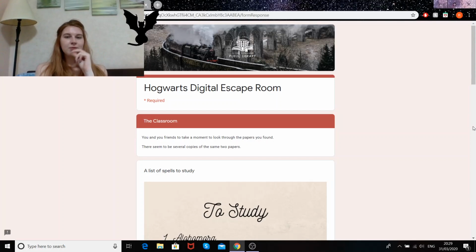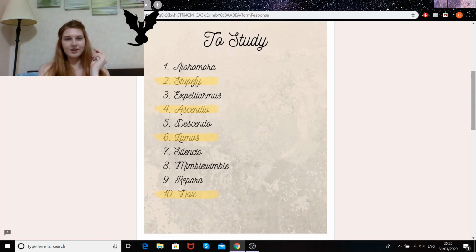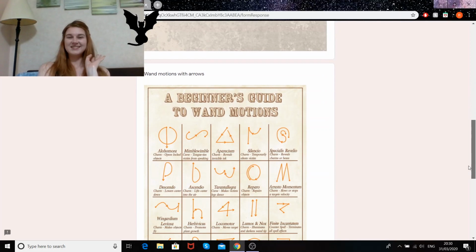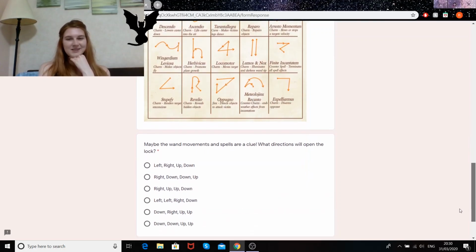You and your friends take a moment to look through the papers you found. There seem to be several copies of the same 2 papers. A list of spells to study. 1 Alohomora, 2 Stupefy, 3 Expelliarmus, 4 Ascendio, 5 Descendo, 6 Lumos, 7 Silencio, 8 Mimble Wimble, 9 Repairer, 10 Nox. And a beginner's guide to wand motions with the arrows. Maybe the wand movements and spells are a clue.